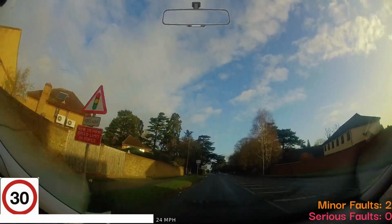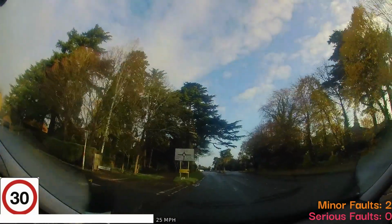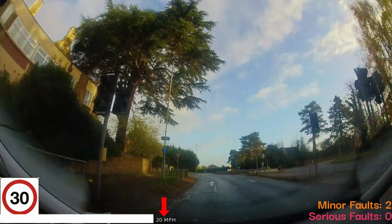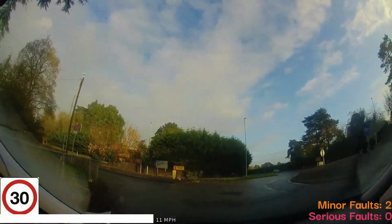At the roundabout, follow the road ahead, second exit. One more narrow roundabout, but the candidate again shows great lane discipline.